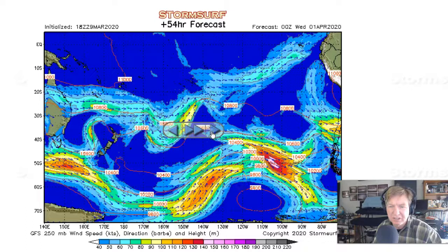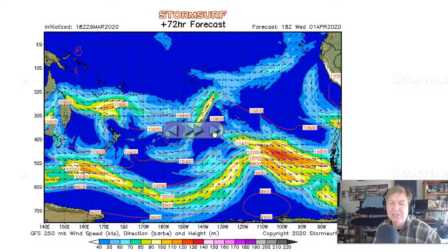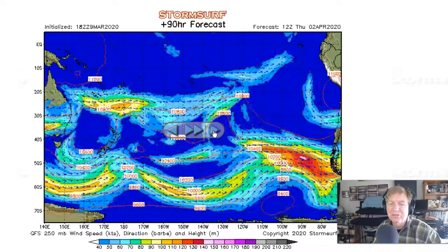But as you see, we get into Tuesday, the trough continues pretty good. The Southern California cutoff line's about 117 west, so basically right there. So a good amount of area, and it's really the western half of the trough where the winds are pushing to the north. That's what really matters. So not too bad a position, but then as we get into Wednesday, that starts fading out.